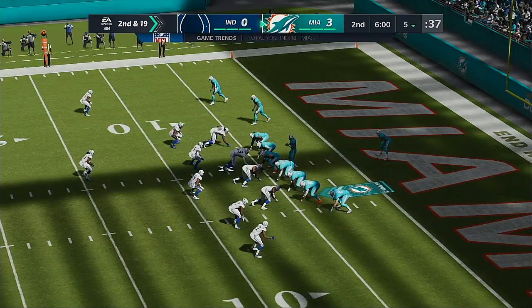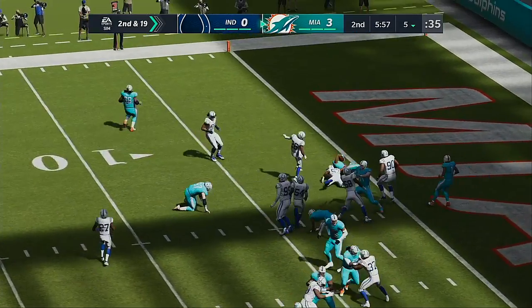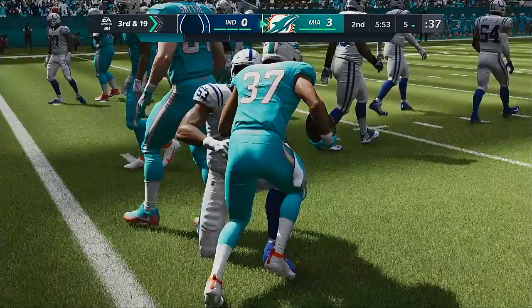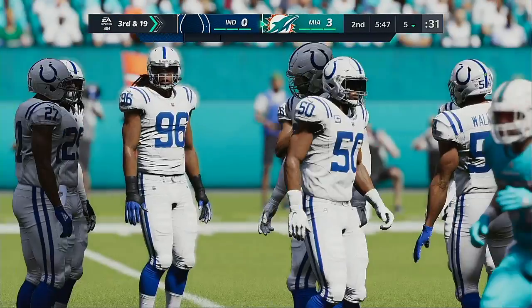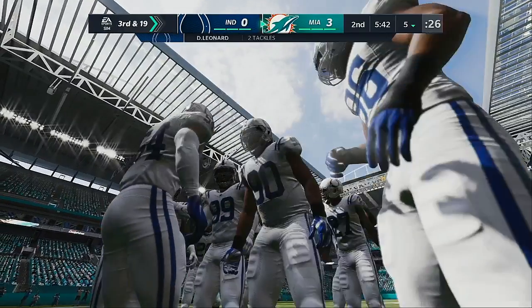And they need to work to at least get some of this yardage back after the sack. Second and 19. Here's Gaskin. And they won't fare much better here as he maybe gets back to the line. No gain on the play this time, and it'll be a third and long situation coming up. Let's go ahead and detail this situation here. Third and long coming up. Back near your own goal line.